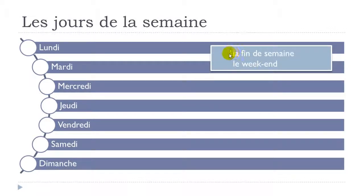Normally, in France, we tend to use le weekend. So if we're talking about the weekend, pronounce it the French way, weekend. Le weekend. But in other French-speaking countries, they tend to use la fin de semaine. But in most cases, if you talk with French people, it will be le weekend.